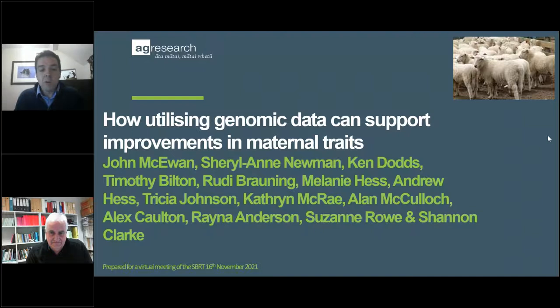I'll do the quick intro. It won't do John any justice at all, the intro that I'm going to give him, but I'll quickly go through that now. So the next speaker we've got to talk about genomic data and the opportunities that we've got as a sheep sector is John McEwen. And John McEwen is a scientist in AgResearch's animal genomics team based at Invermay. John has worked at AgResearch and its forerunner, the Ministry of Agriculture and Fisheries, since 1979. Most of his research is involved in genetic and now genomic improvement of sheep, including disease resistance and meat and carcass quality.